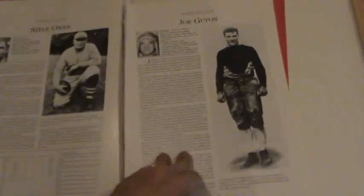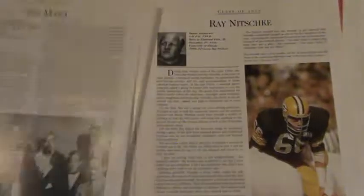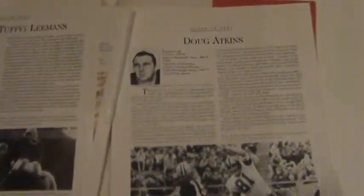Item number four. It's a book cover, but inside someone tore out all the pages except the Giants. So we're going to count this as item number four. All the Hall of Famers from the Giants, all their information and photographs. Great information for a Giant fan. We're going to count that as just one item, number four, because it's all from the same book.